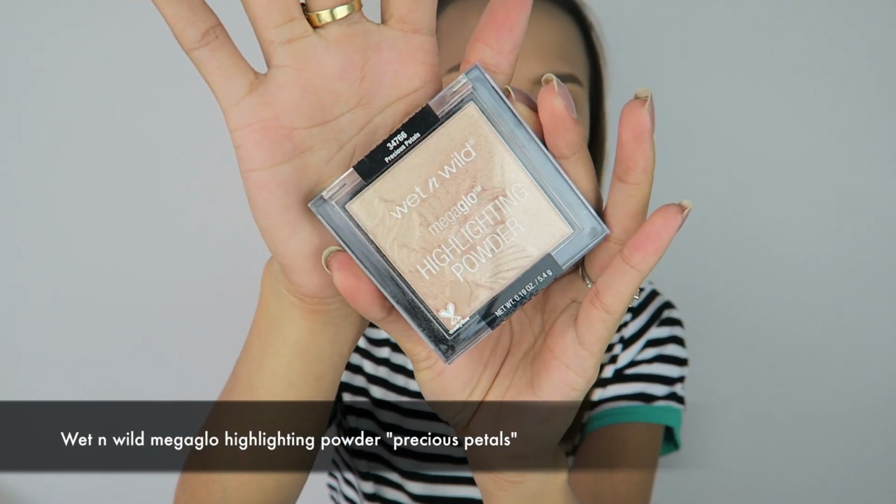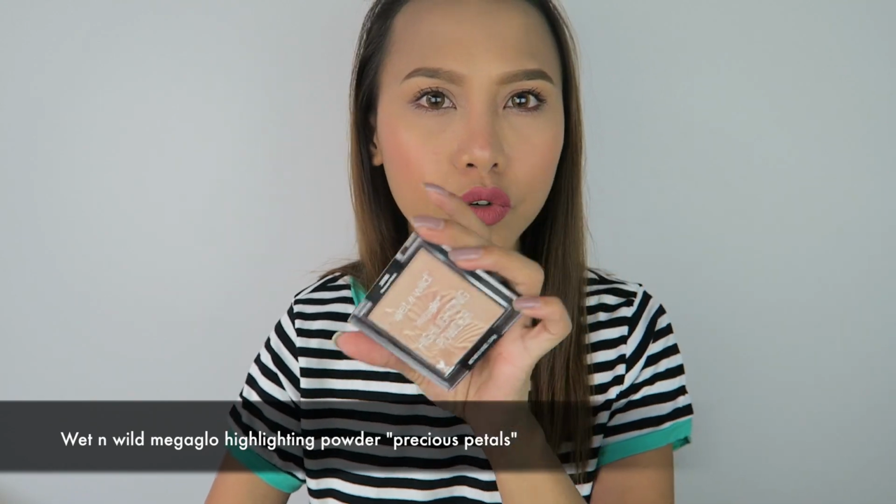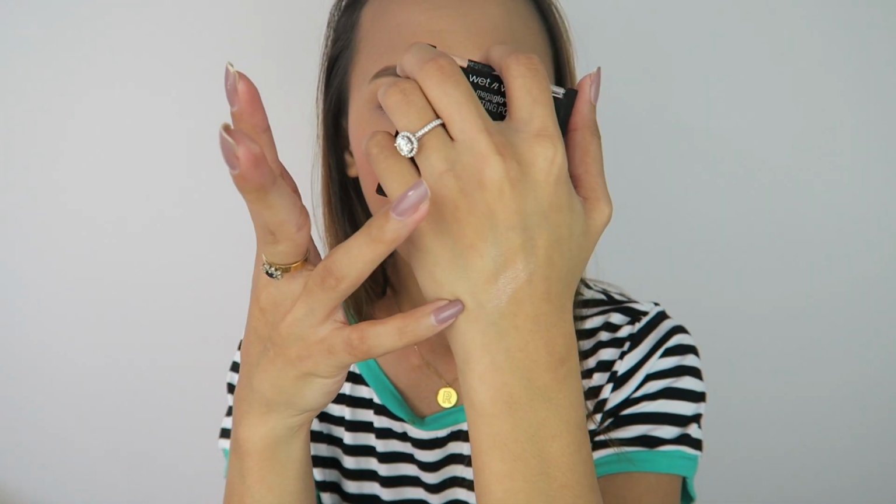Itong nandito is the Wet n Wild Mega Glow Highlighting Powder. This is in the shade Precious Petals. Hindi siya ganun ka pareho ng quality, but the shade is very similar. I will go ahead and swatch it for you. Yeah, so this is Becca right here, and this is the Wet n Wild.